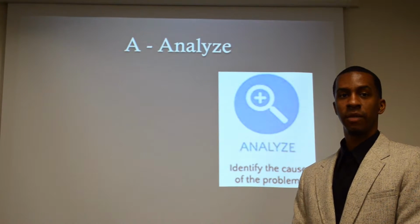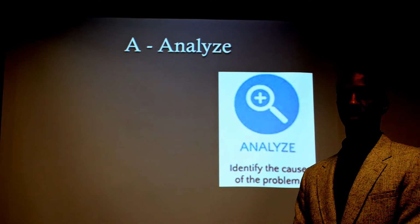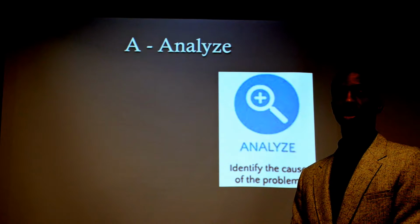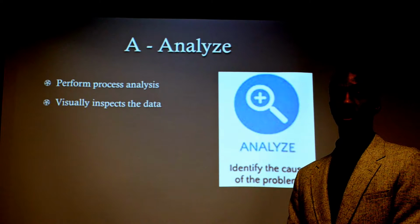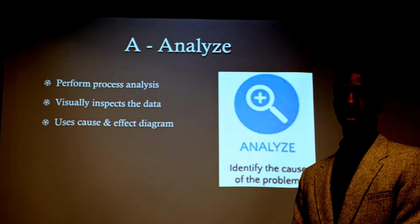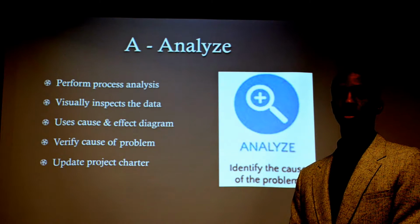The objective of the analyze phase is to review the data collected during the measure phase and to narrow down and verify root causes of waste and defects. In this phase, the team performs process analysis by examining the value of each step. They visually inspect the data by transforming the data into charts and graphs. They use cause and effect diagrams to brainstorm problem causes. They verify the cause of the problem with additional analysis. Finally, they update the project charter.